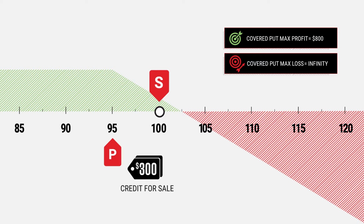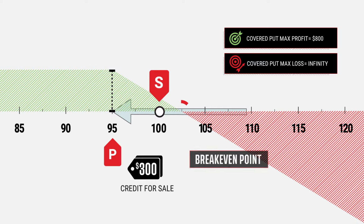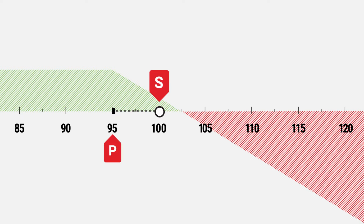By selling the 95 strike put, the investor's profit potential on the short shares is capped when XYZ's price decreases to $95 or lower. Additionally, by selling the put for $300, the entire position's break-even point at expiration is now $103. However, potential losses are still infinite. Now, depending on the stock's performance, a few different scenarios may play out.